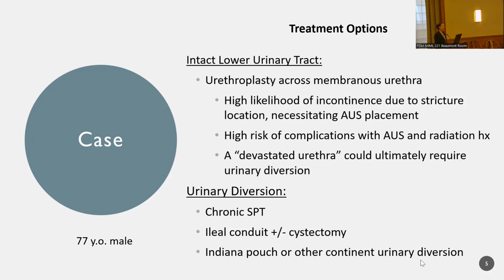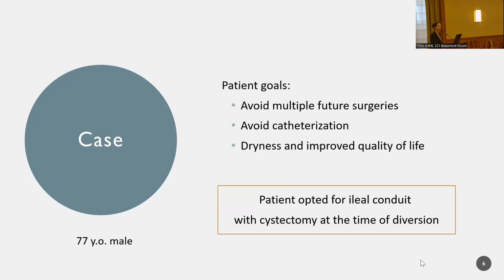When discussing urinary diversion, the patient was offered a chronic SP tube and also an ileal conduit with or without cystectomy at the time of diversion, and an Indiana pouch or another continent diversion. In the end, mostly based on his goal of dryness and improved quality of life, this patient opted for an ileal conduit with cystectomy at the time of urinary diversion.